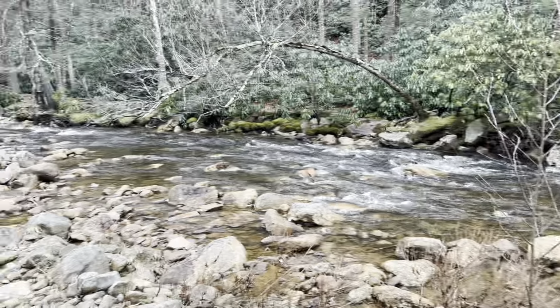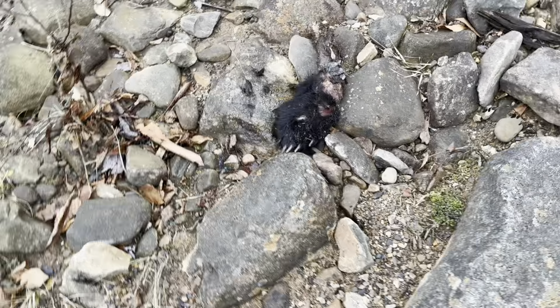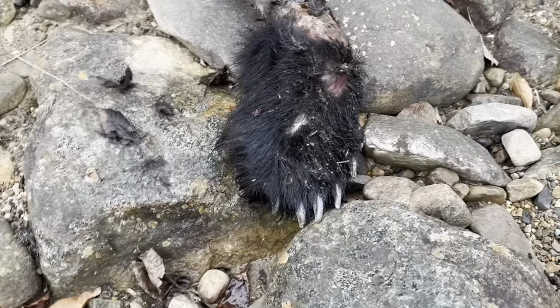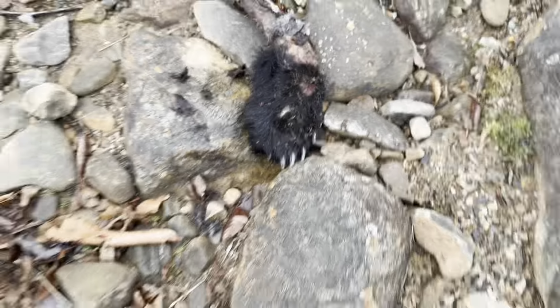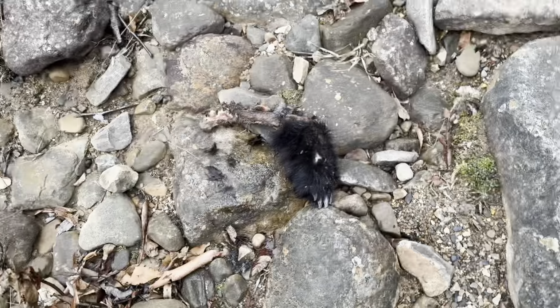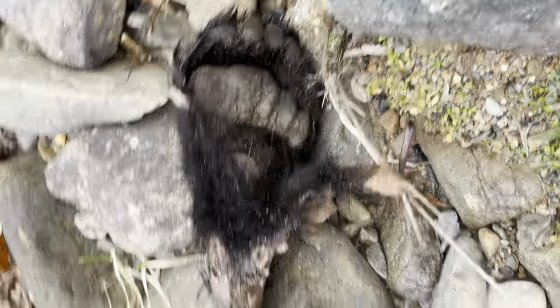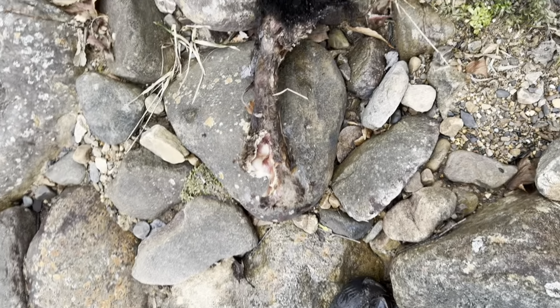All right, so we've been making our way down the river looking for a good crossing point, and we stumbled on this. It's a black bear paw. It's huge. Next to my foot, look at the pads on it. That's wild. Something was eating on it.